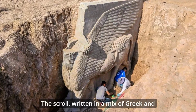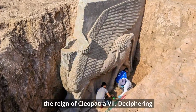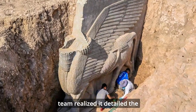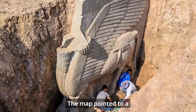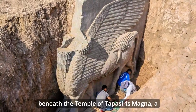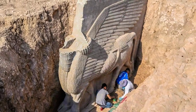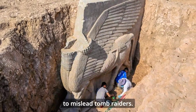The scroll, written in a mix of Greek and hieroglyphics, was a long-lost clue from the reign of Cleopatra VII. Deciphering the text, Dr. Stone and her team realized it detailed the final resting place of Cleopatra herself. The map pointed to a secret burial chamber beneath the Temple of Taposiris Magna, a location previously overlooked by historians. The statue, a guardian to the entrance, was designed to mislead tomb raiders.